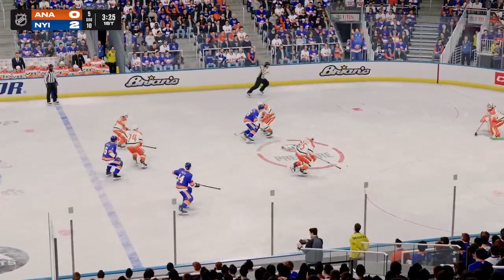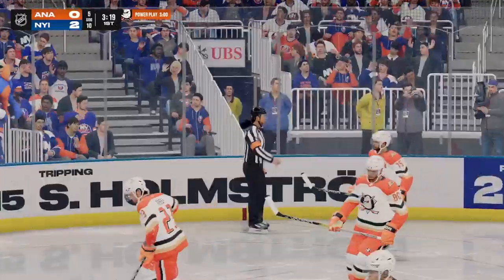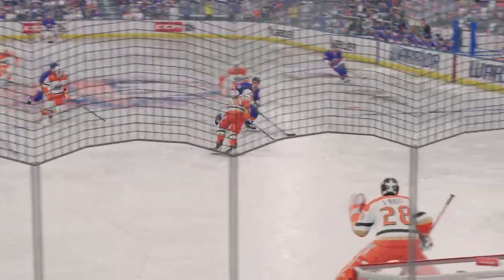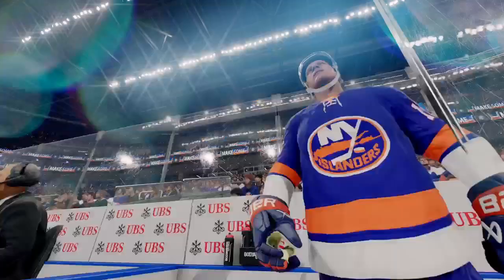Moving into the attacking zone. Enros taken down to the ice. We got a penalty coming up. There's the whistle. Let's get the official decision. Coaches hate stick infractions. They're real frustrating. You're right there. You're in and around the puck. You go fishing, and you wind up in the box.